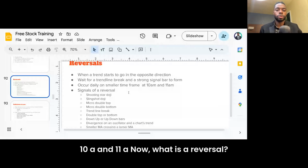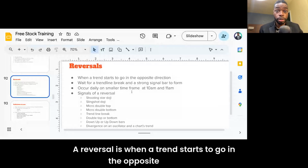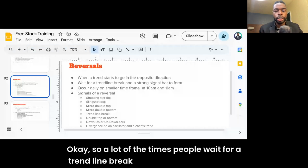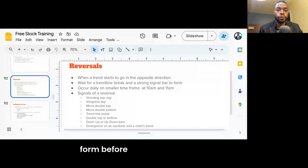Now, what is a reversal? A reversal is when a trend starts to go in the opposite direction. Okay, so a lot of the times people wait for a trend line break and a strong signal bar to form before getting in on trades that reverse.